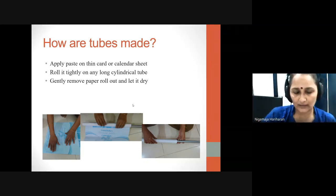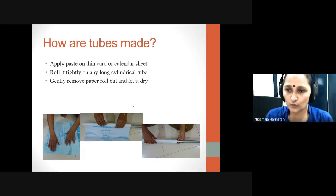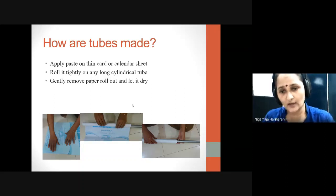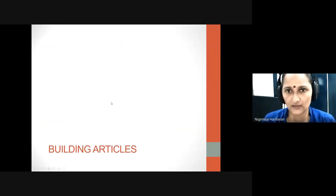If it is going to be a support, it is going to go under the seat to support the weight bearing of the seat, then it is again going to be a crisscross pattern. So you can use any cylindrical thing like a broomstick or a mop stick, or a PVC pipe will also do. You apply paste liberally and then roll it. Roll as many layers as you can, make it tight, and when it is still damp, quickly remove it and leave it to dry. Right? So this is how it will be made.